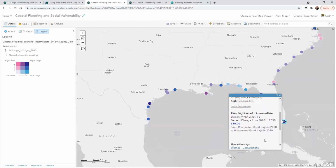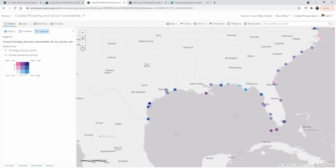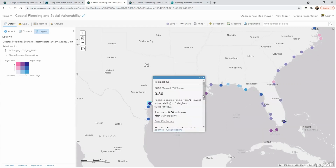So that helps explain that, okay, it's 350%, but it's not like going from 10 to 75. This is 2 to 9, so it's an extra 7 days a year that 350% comes from. Let's look over here at this location of Rockport, Texas.